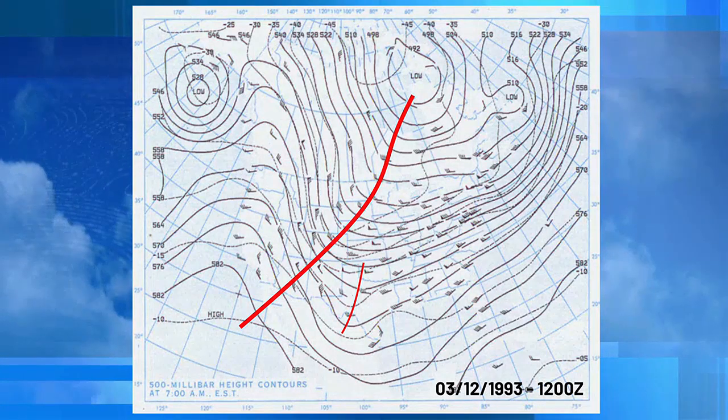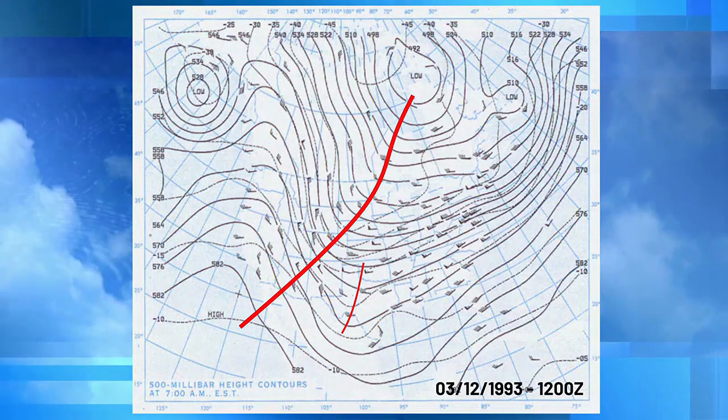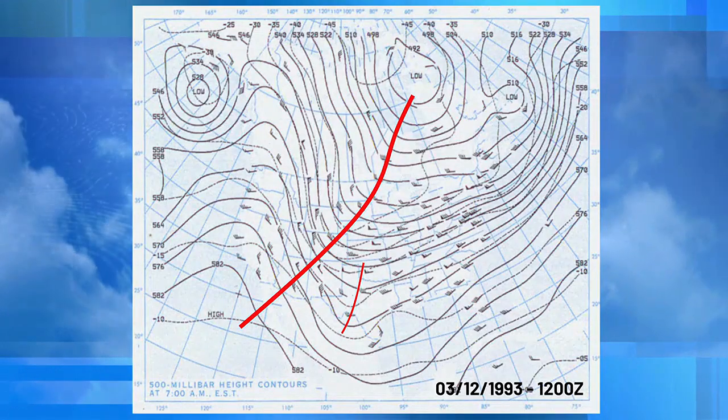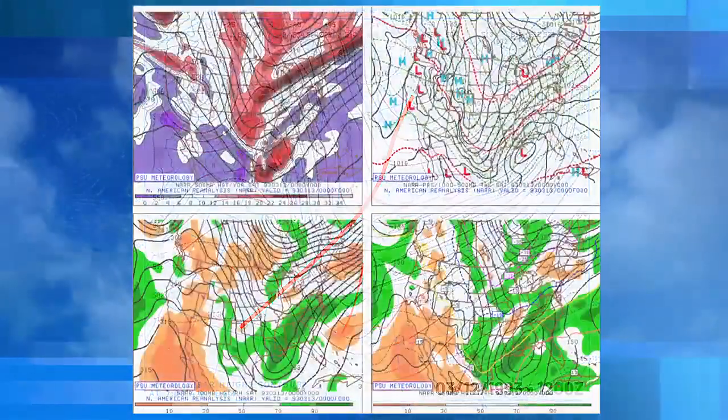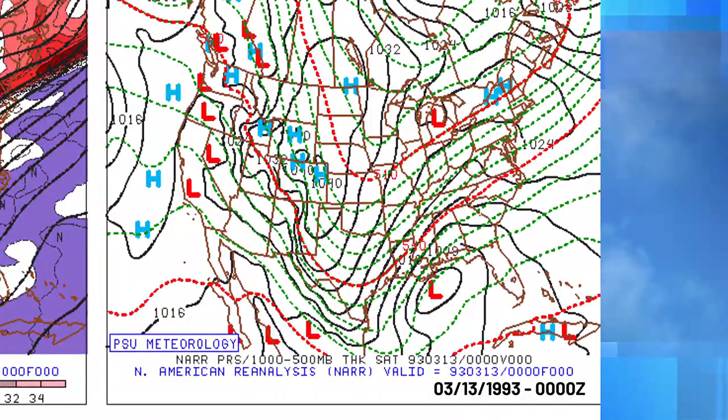And you see that small line I drew over Texas there. There was a little bit of a kicker, if you will. It was a smaller trough that kind of really helped to get this thing going. I know this is a lot of math. It's the four panels. Yeah, the four panels. We used to use these all the time back in the day. Yeah, so I'm pulling out some of the old stuff.